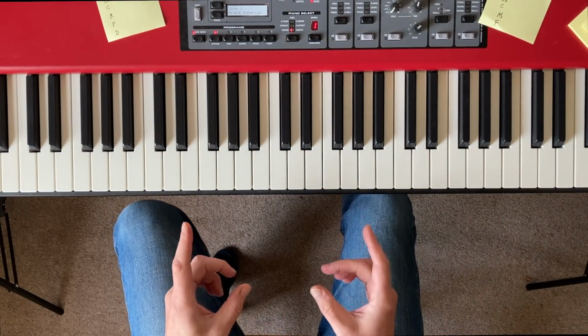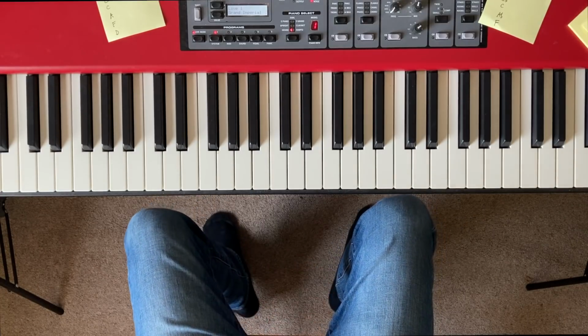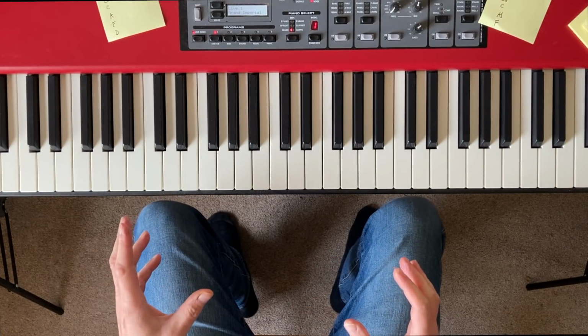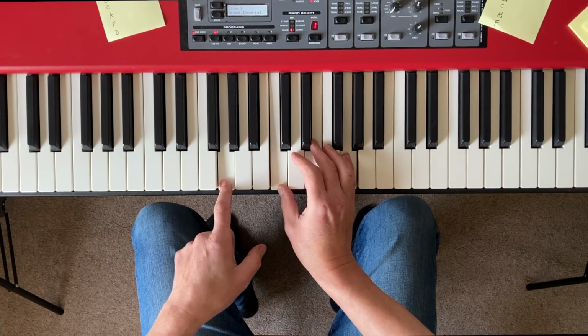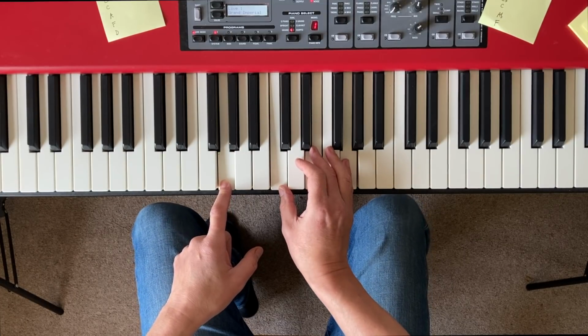One thing you can do here is go back to the piano part of the piano vocal score and look at how the arranger has voiced the chords. That can be useful when you come across things like this C over G in bar 7. It's a slash chord, basically telling us to play a C chord but with a G in the bass. If you look at how that's written down in the piano part, let's play that, C with a G in the bass. That's kind of interesting. We can maybe add that to our little repertoire of shapes.